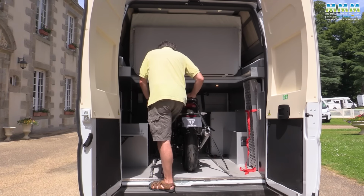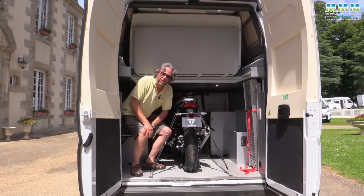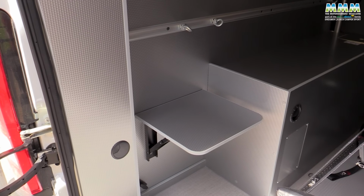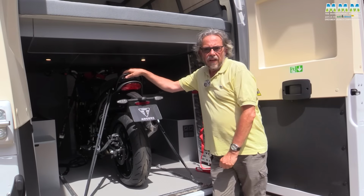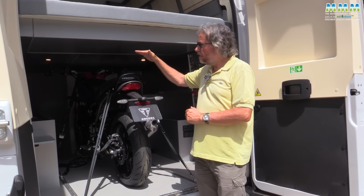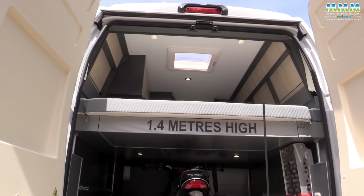Not only that, but you've got this little folding jump seat here too. They certainly seem to have thought of the practicalities. The garage height is adjustable electrically too, so you can go from 1 metre to 1.4 metres high in there.